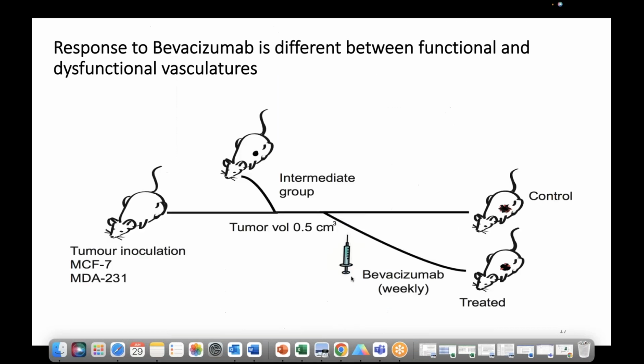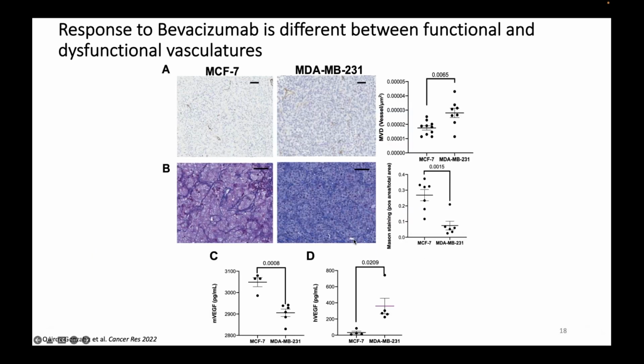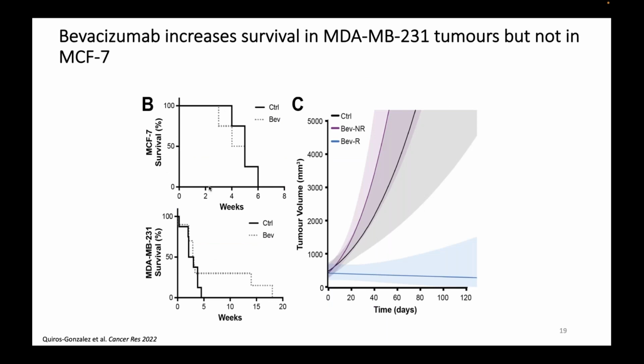and again there was a difference in human VEGF production. But we also measured a difference in the amount of fibrosis, which was much higher in MCF7 than MDA. So they were histologically different and they responded differently. We had no positive response to treatment in MCF7, so no improvement in survival or in tumor size, and we had a subgroup of responders, analogously to what we could see in humans, a subset of responders in the MDA MB231 cohort.